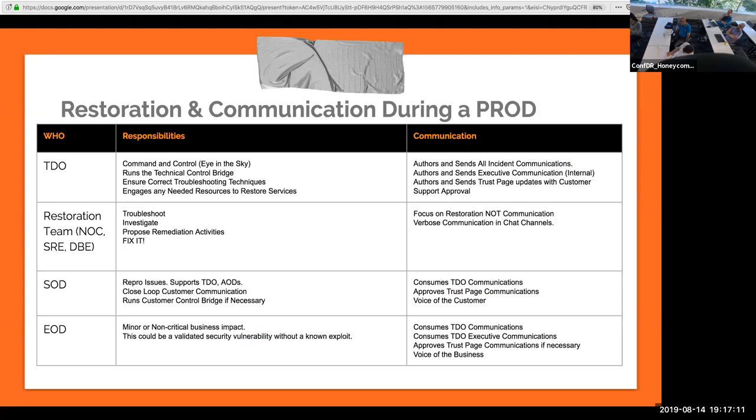And then the executive on duty, they're not always involved. Like I said, I'll bring them in when needed. When I make a call, if there's a business decision to be made, we'll bring them in. They consume all the communication, so they know what's going on. Like we had a 7-1 incident yesterday, and my manager, the VP of Cloud Ops, was in a meeting with the board. It was nice that he could say, hey, we actually have an incident going on right now. He's able to communicate that as well.